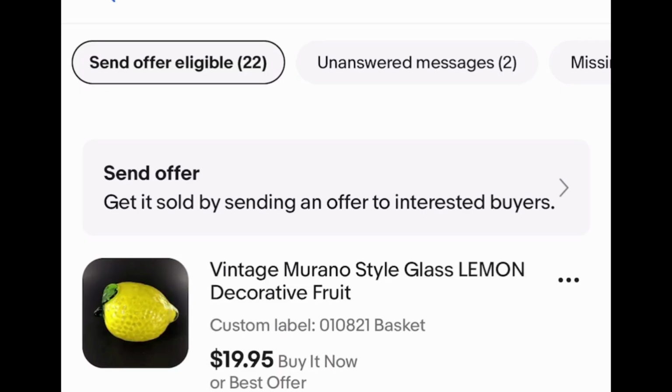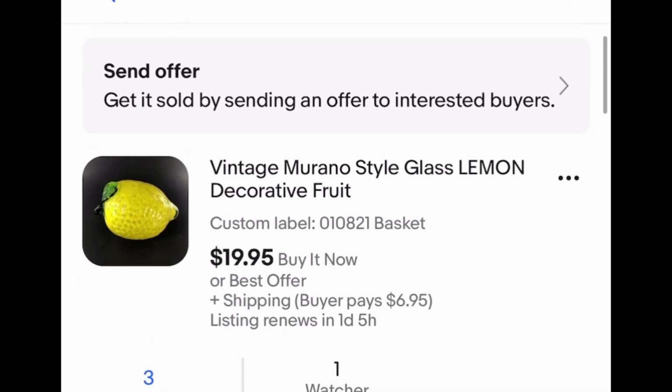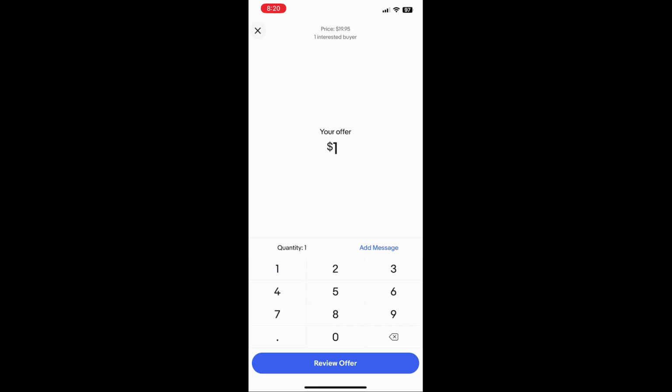And the first item is a Murano style glass lemon. It's listed for $19.95. I clicked on the send offer and sent an offer for $15. And yes, I've been sending even numbers for offers. That way, when it sells, I know that it was sold on offer.